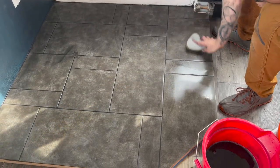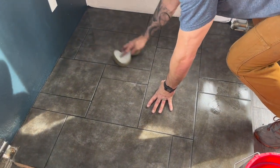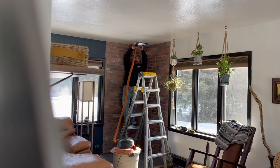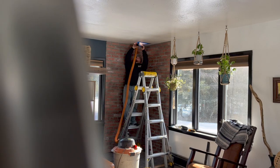Want this complete, we need to get the brick panels up behind the wall to really create a focal point in our home. So that's up next. The brick is up and it's finally time for the install of our new wood stove.